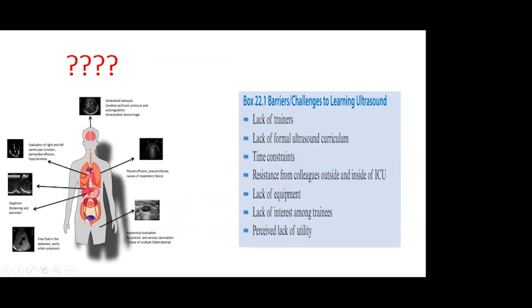So there are certain barriers which we saw, because once we come back to our clinical practice at the bedside, there is a lack of trainers, there is no formal ultrasound curriculum, there are a lot of time constraints for the bedside rounds, and there is also resistance from colleagues inside and outside, and sometimes a lack of equipment, with one ultrasound machine shared by many departments. And finally, all of this gives rise to lack of training among the trainees, lack of interest among the trainees, and a perceived lack of utility.